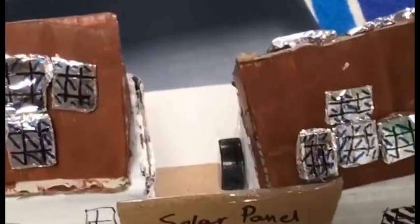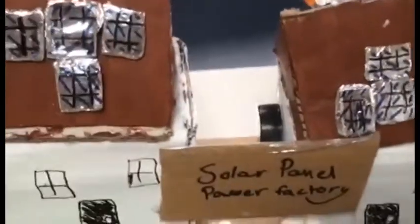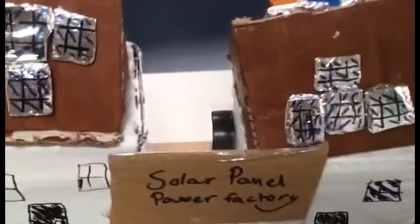Next we have our solar panel power factory. It is made out of two rectangular prisms and two triangular prisms. It is covered with solar panels and stores lots of power for the other houses, buildings and sites to use. This is the school. It is a cube and its power comes from the solar panel power factory.